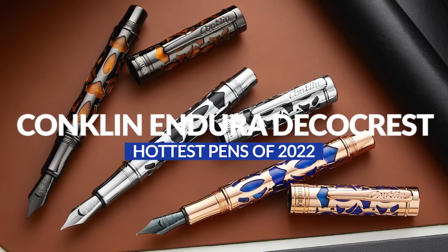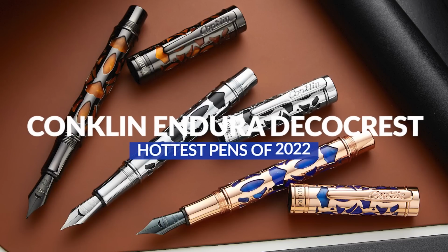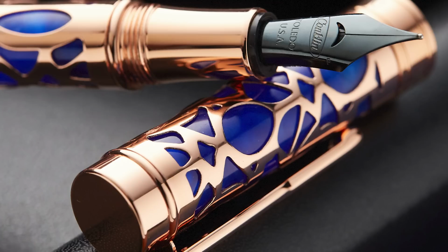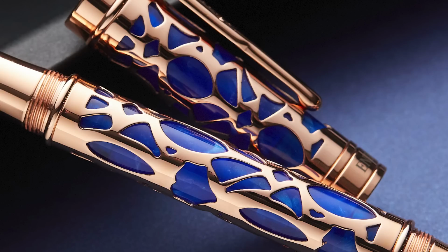All right, counting down our list, the next one is the Conklin Endura Deco Crest fountain pen. And this came out in 3 colors, but it wasn't just the colors that were impressive. It was the fact that this was a pen with an overlay. And this is something that we don't see very often in modern times, but something that is indicative of Conklin's storied history within the industry.